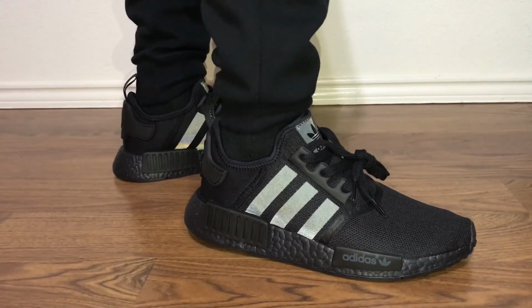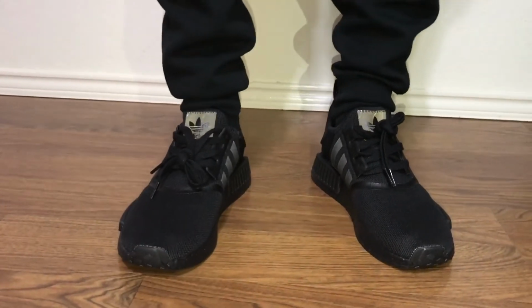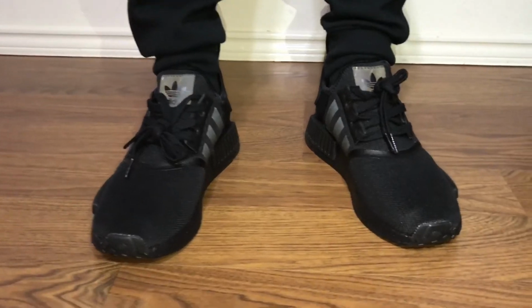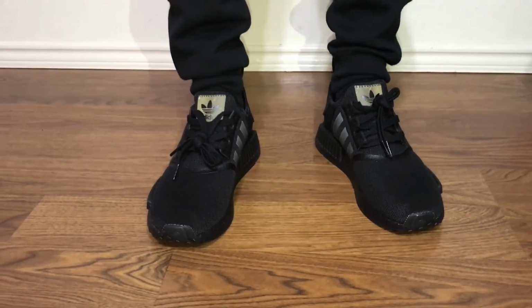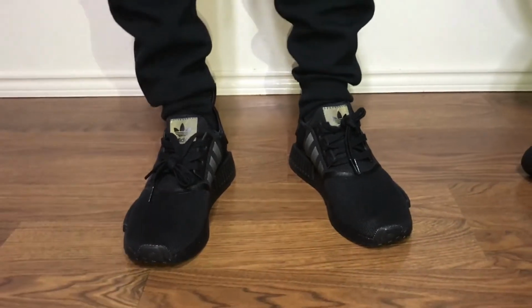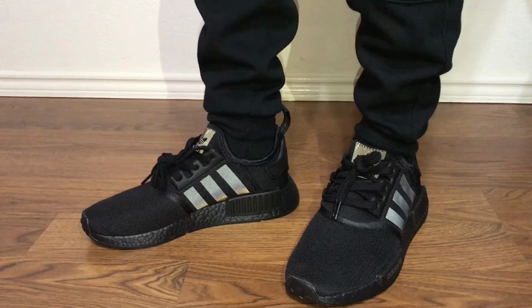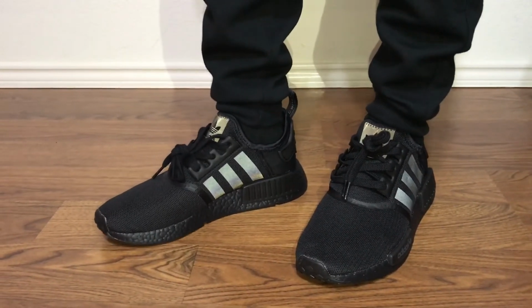So if you know your size in Ultra Boost, I would go with that. Unless this is a Primeknit shoe, I might suggest that you go down half a size, just because the Primeknit tends to run a lot larger. But these are an 8. And if it's, what is it, 8.5? No, these are 8.5. And these fit me perfectly.